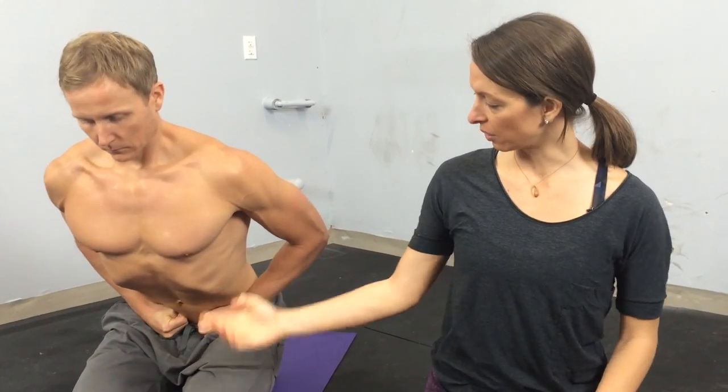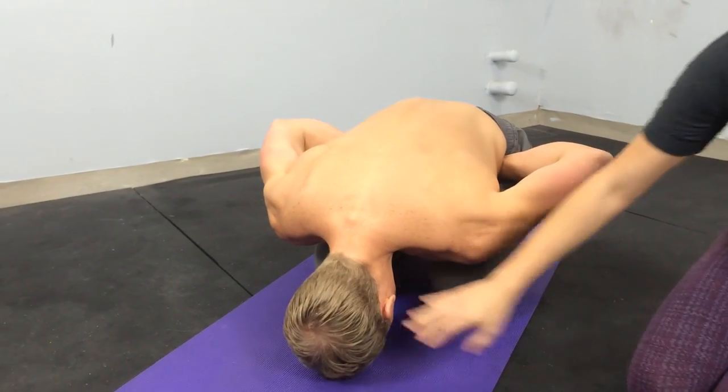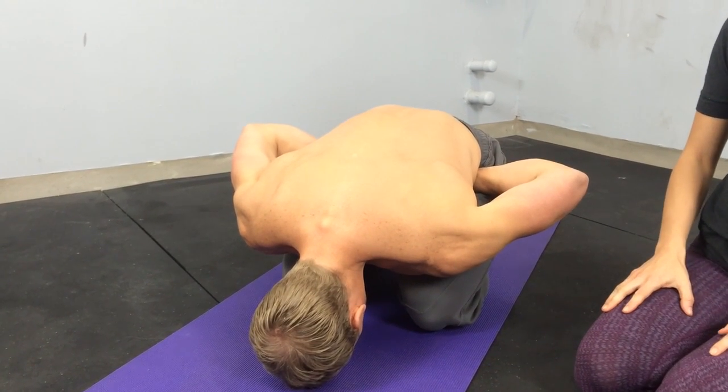So you're going to bring your thumb tips to the ring fingers, and then fold the fingers over. You're going to place the fists right next to the navel in the soft part of the belly, and then inhale and then exhale, forward fold. So Chad's going to rest his head on the mat here. And again, the power in this posture is in the breathing.